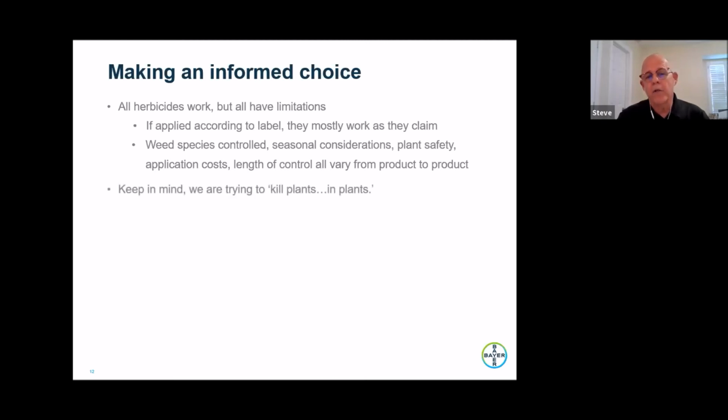But keep in mind, so I go back to my statement from earlier, we're trying to kill plants in plants. It's not the easiest thing in the world to do. And we must always weigh the risks of plant tolerance versus plant injury. That's kind of what I call dancing on the razor's edge all the time. Growers are trying to put a herbicide out that won't injure the plant that you're growing, but that allows it to tolerate the herbicide while it gives us decent weed control.